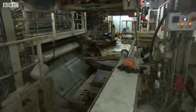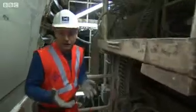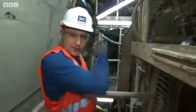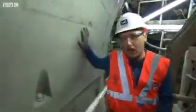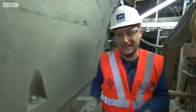This is the tunnel boring machine. Eventually 8 of these will be running under the capital. This is as far as we're allowed to go, and we're not far away from the main cut-ahead, which is boring its way under London. When that's done its work, these huge concrete slabs are slotted into place. It goes at about 100 metres a week.